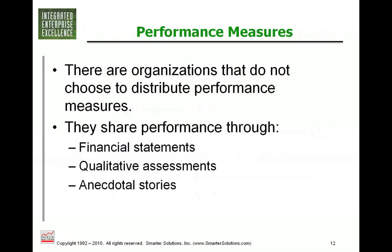Why do companies or organizations have performance measures? And how do they choose to distribute them? I think a lot of people share their financial statements, the qualitative assessments, and sometimes anecdotal stories. I think the political realm has a lot of performance reporting with anecdotal stories of so-and-so had a problem or so-and-so found a success.